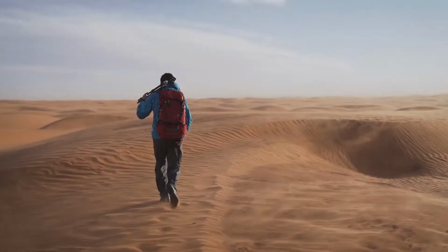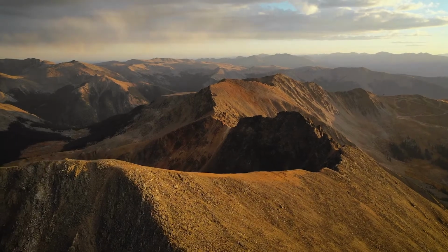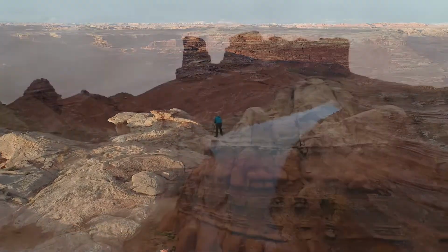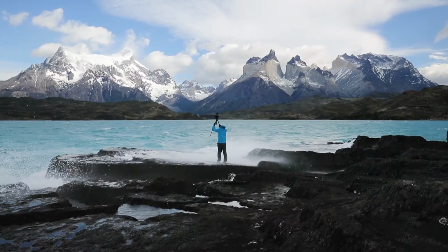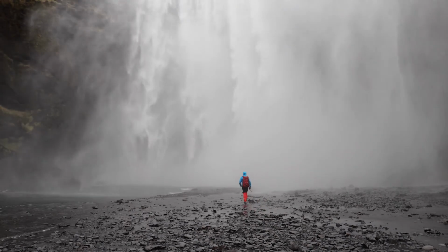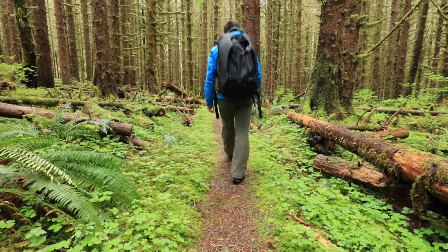What is it that I love about landscape photography? Well, obviously there's the beautiful scenery, but it's more than just that. I feel a real connection with the wilderness when I'm out exploring natural places. It's almost indescribable, the feeling I get when I'm standing beneath a towering mountain, or near a thundering waterfall, or just experiencing the tranquility of a serene forest grove.